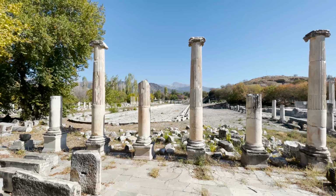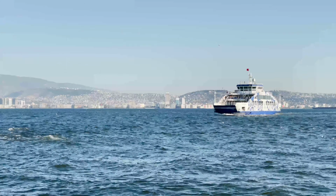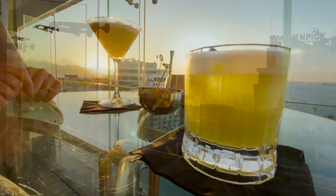Sadly, we have to bring our exploring to a close, as it's time to head back to Izmir and hand in our badge and our rental car keys. We take the ferry across the bay into the city centre in time for one last sunset cocktail.